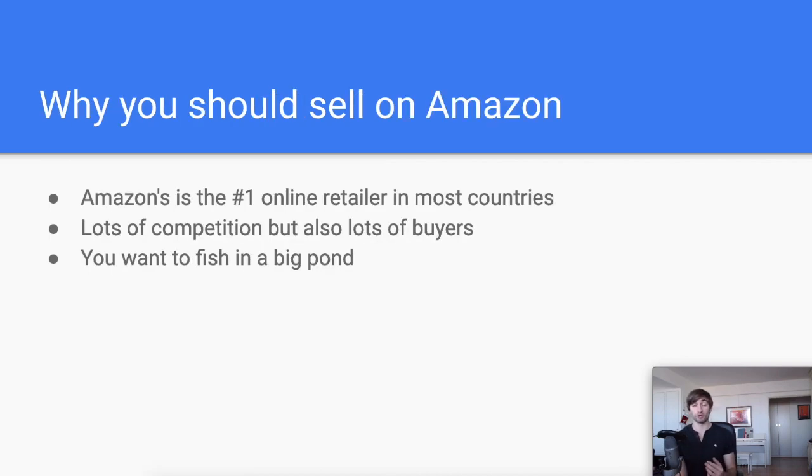Well, it's very simple. If you live in the US or in the UK or in a big country in Europe, the number one marketplace, the number one online retailer is Amazon. If you go to France, Germany, Italy, and someone wants to buy something online, the first place they're going to go to is Amazon before anything else. Now, there's a lot of competition, I know, but there's also a lot of buyers. So you always want to be fishing in a big pond.